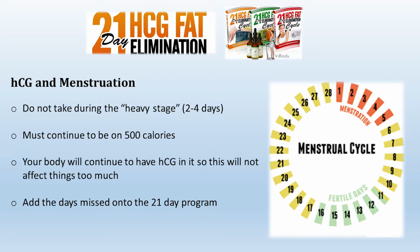So, pretty simple. Your body will continue to have hCG in it. And add the days that you missed onto the 21-day program. So you need to continue on for an extra 2 to 4 days, depending on how heavy it is. Okay.